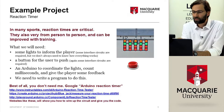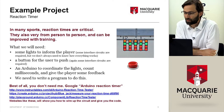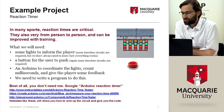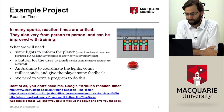What I've got pictured there, does anybody know what these are? Anybody? These lights, the set of lights there? They're a special set of lights from a particular thing. What are they? Traffic lights. Well, they're not quite traffic lights. They're actually the go lights at car racing. So typically Formula One lights. Somebody probably came up with that.